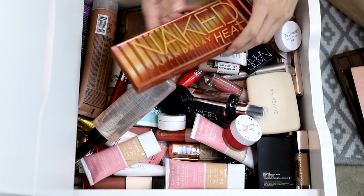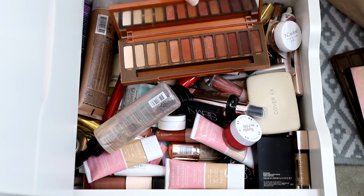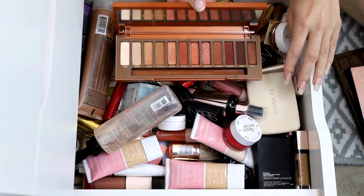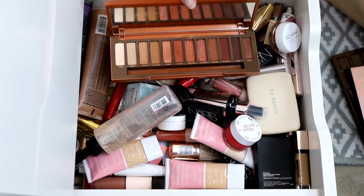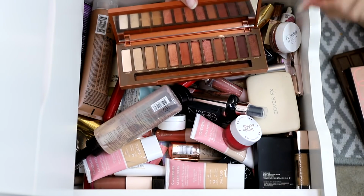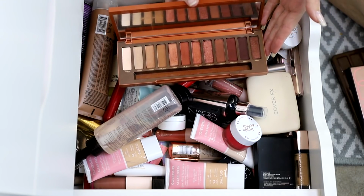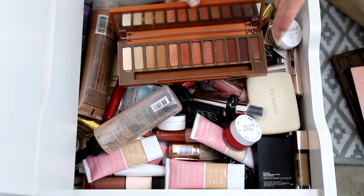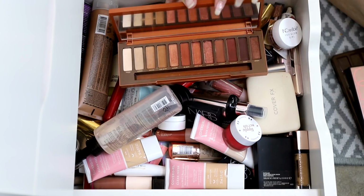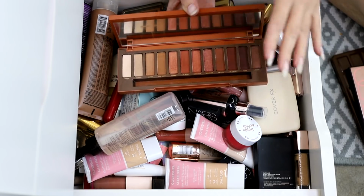This is the Urban Decay Naked Heat palette. I believe this was also in my Use It or Lose It project. It's going to get to a point where I don't even remember what I think of some of these products because they've been in here for so long. But if it went in the drawer, then it's because I did not like it. I found that this just creates the same look over and over and over again. It doesn't matter what I do with this palette. It's always the exact same look, and I don't need this many eyeshadows to do that. Like, this literally could have been a quad palette and it would have been exactly the same as a 12 pan palette.